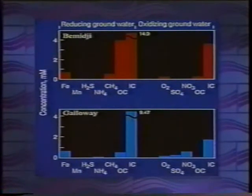You can also see what electron acceptors are available at this site. There was little nitrate or sulfate, but a fair amount of oxygen. Of course, we have iron and manganese coatings on mineral grains. Whereas at this site, we had some nitrate and sulfate present, and of course, some oxygen present, which at both sites was depleted very early.